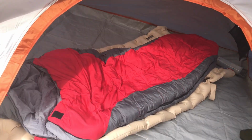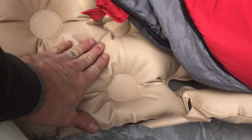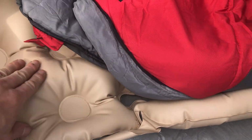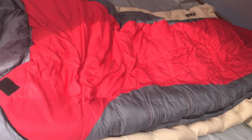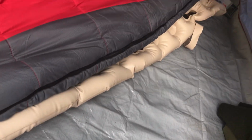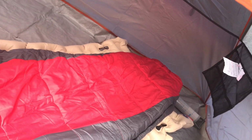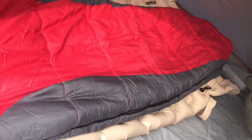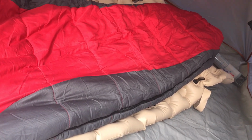Okay, got it set up here. See, it's nice and firm. I'm really digging that. It sleeps very well. I used it one time before. So, got the mummy sleeping bag. You guys have seen that in a video before, and I stayed really, really warm. This will be the second time actually that I'm going to be using the sleeping bag, but it's good. All right, I'm liking it. Got that all taken care of.